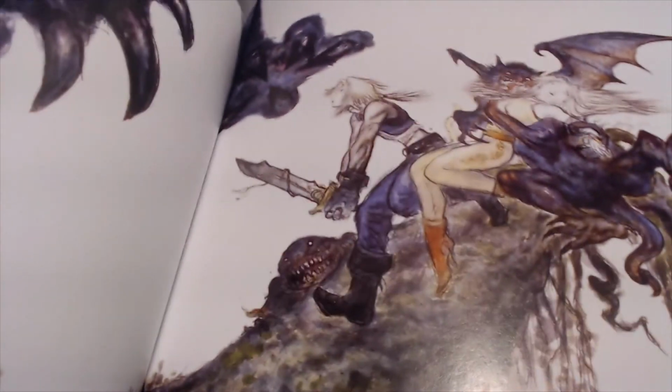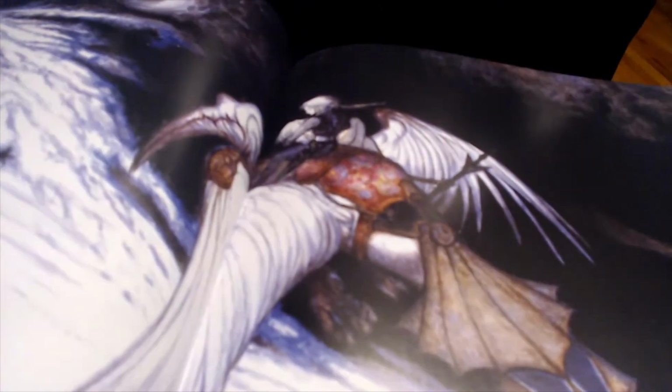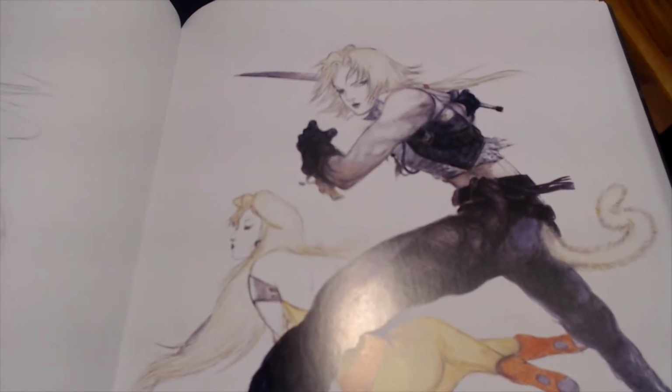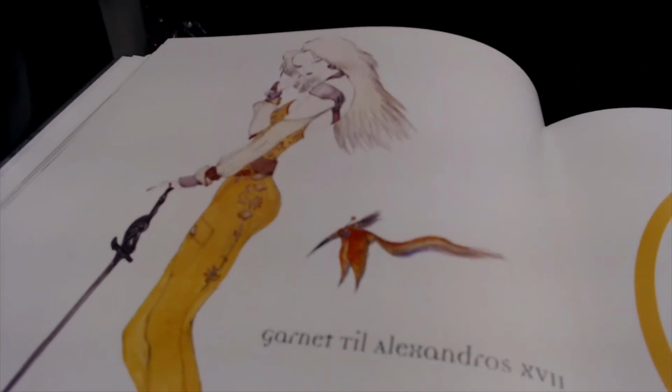Zidane kind of defending a dagger over here. Yeah, more beautiful artwork. Yeah, there we go. That's just a really stellar piece of artwork. It's absolutely gorgeous. Zidane Tribal. There, Garnet or Dagger, whatever she wants to be called.